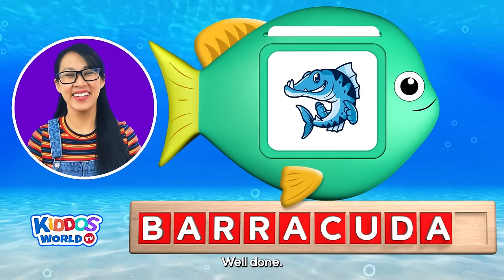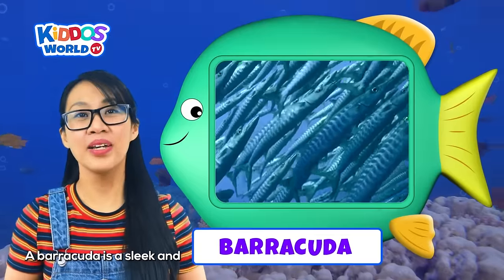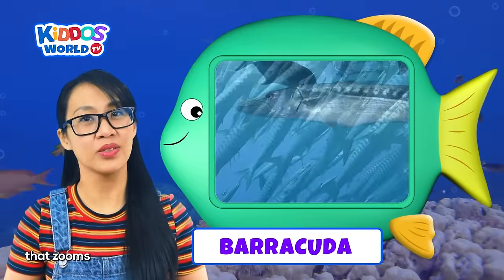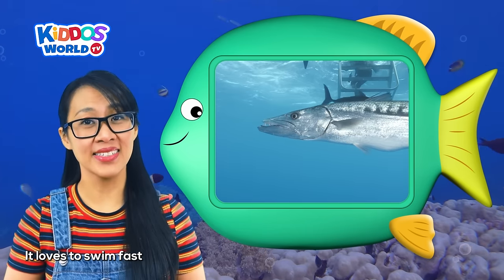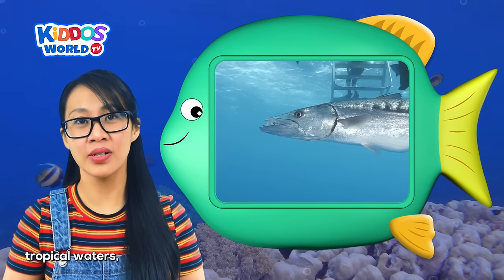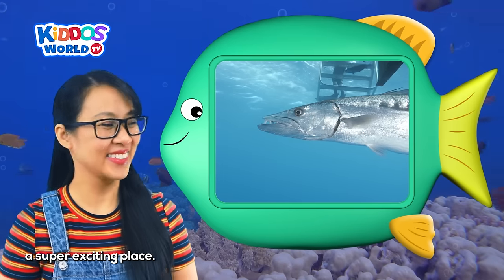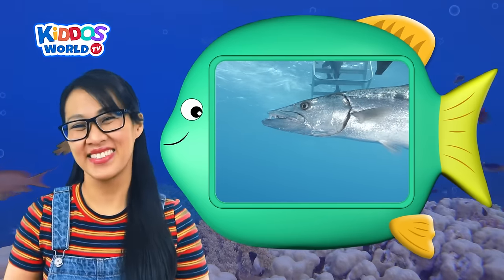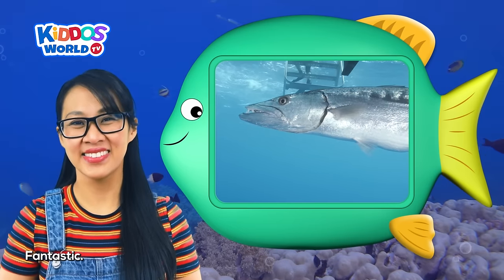Great, well done! Yay! A barracuda is a sleek and silver fish with sharp teeth that zooms through the ocean. Wow! It loves to swim fast and play in the warm tropical waters, making the sea a super exciting place. Ooh. Don't you agree, kiddos? Yeah! Okay, now let's move on to our next one. Fantastic!